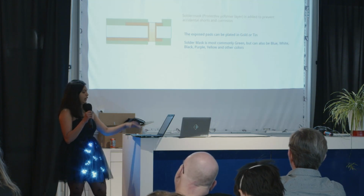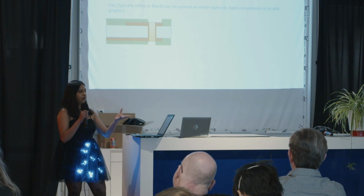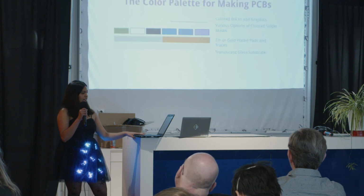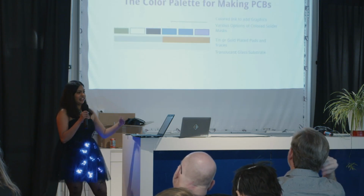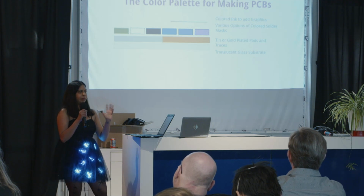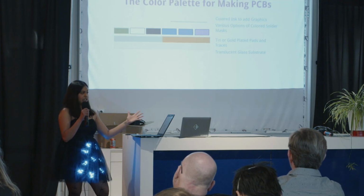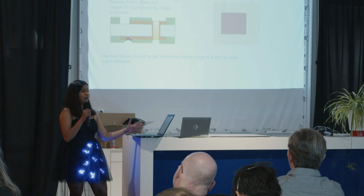So we have that added. And then we add ink, which is more for information to mark all the components, but you can also add graphics to it. So we have the PCB, but we also have a fun little palette to play around with. So we have all these layers and the colors, so we can pick and choose and make art with it. Once I started realizing that, I started making art, and this is my process of making pretty PCBs, or pretty circuit boards.